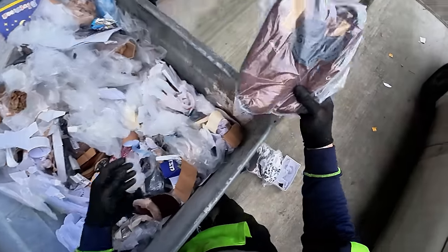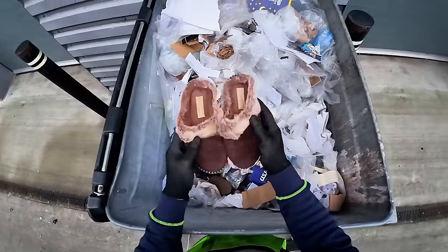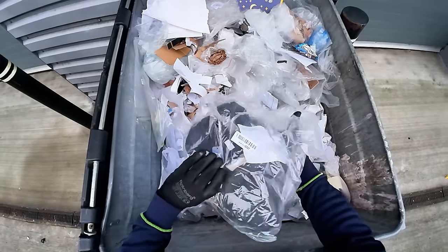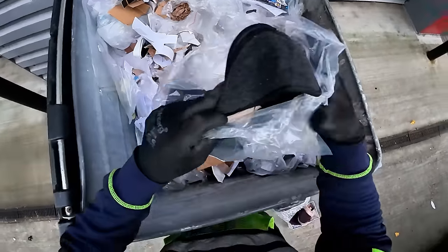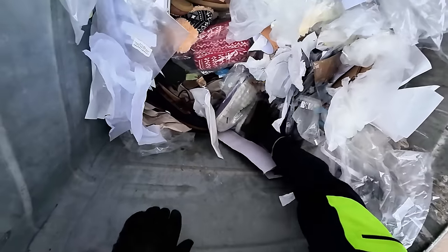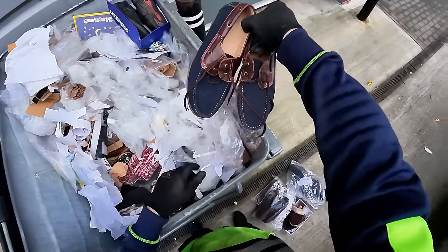Pair of slippers there. Coolers. The pair of slippers there. They don't. Yeah, they are. They're a pair. Lots of shoes in here today. Another pair of brand new slippers there. Nice. Those are absolutely knackered. Nice pair of deck shoes there. They're lovely.